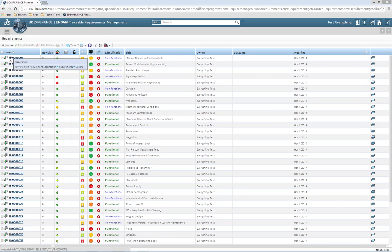It's a list that has not been defined in the Enovia tool. It has been defined in a document that was sent to me by one of my customers, or perhaps one of my own product managers. So how do we get the information from, for instance, a Word document into Enovia?